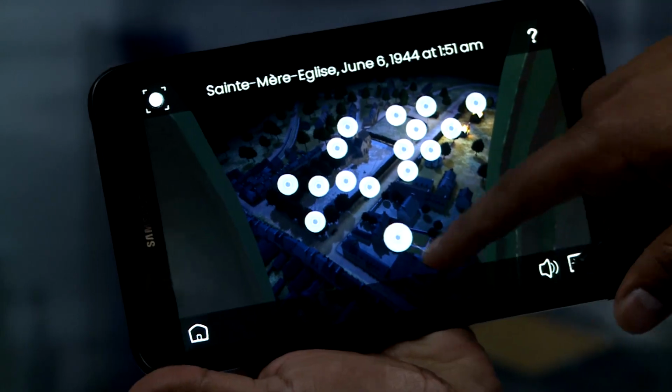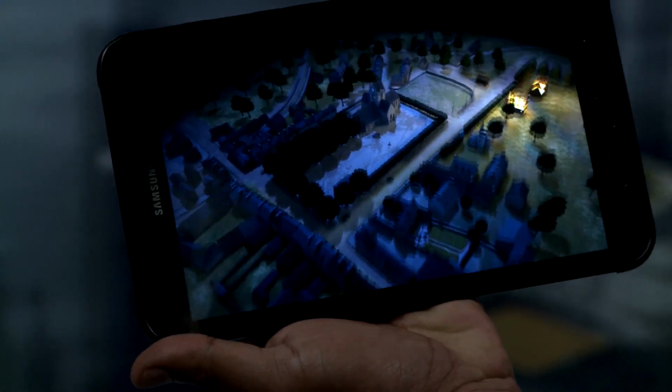You start off with the briefing room in England prior to loading the planes, and it gives you an opportunity to see the equipment, the vehicles, and the technologies that they had at the time. As you scan each of the decals on the floor, you really feel like you're immersed in that D-Day experience, from being on the plane to jumping out of the aircraft.